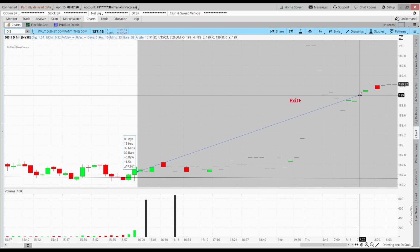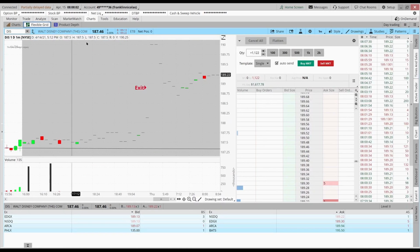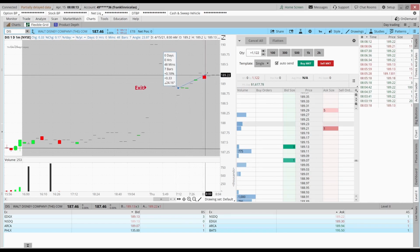I got out pretty early because I didn't want to risk losing any of the profit I had. So I covered at 188.9 here, covering roughly 0.75%. So that's not too bad. And in cash, that equated to around $1,600 here, as you can see. So I'm pretty happy with that $1,600. I mean, I could have maybe collected another $300 if I held a little longer, but I'm happy with that. I don't need to risk to take a little bit more.